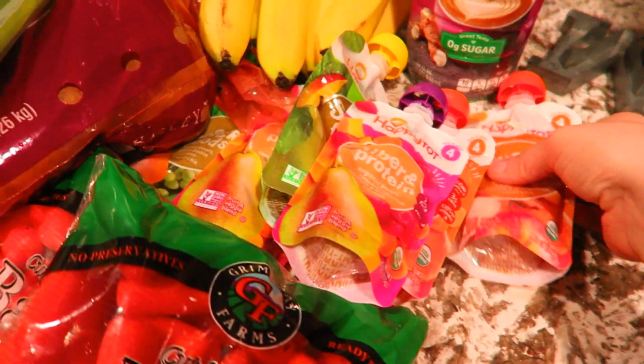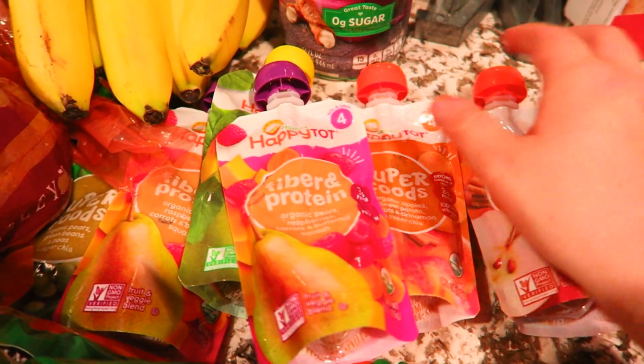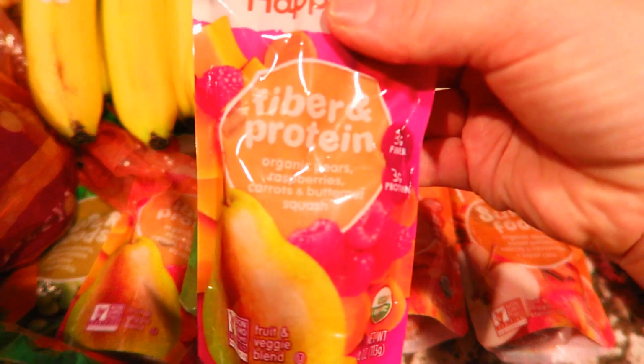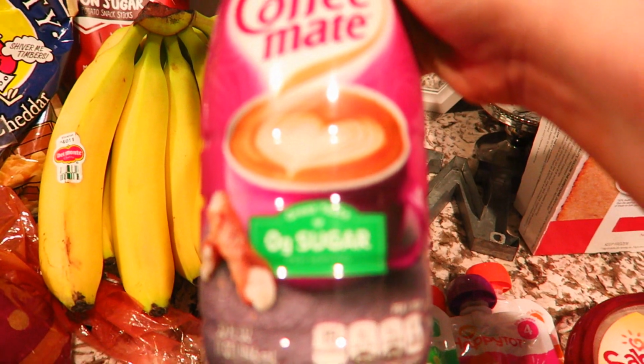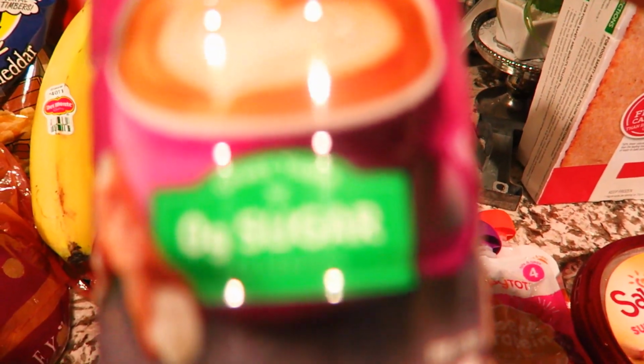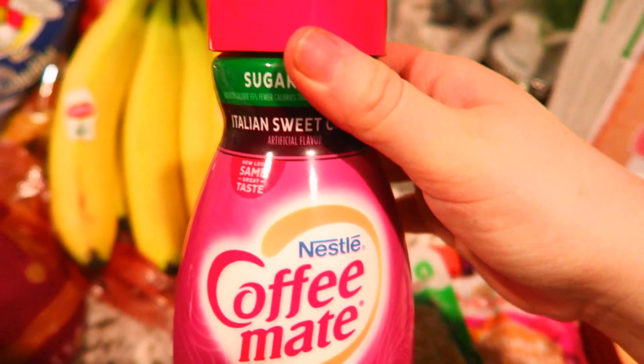Then I also grabbed these Happy Tot pouches. My daughter loves these, especially in the summer when we're out, and I can just give them to her when she's at the park, and then she can go back outside and play. I also got this Coffee Mate. This is sugar-free Italian sweet cream, and it is our favorite one right now.